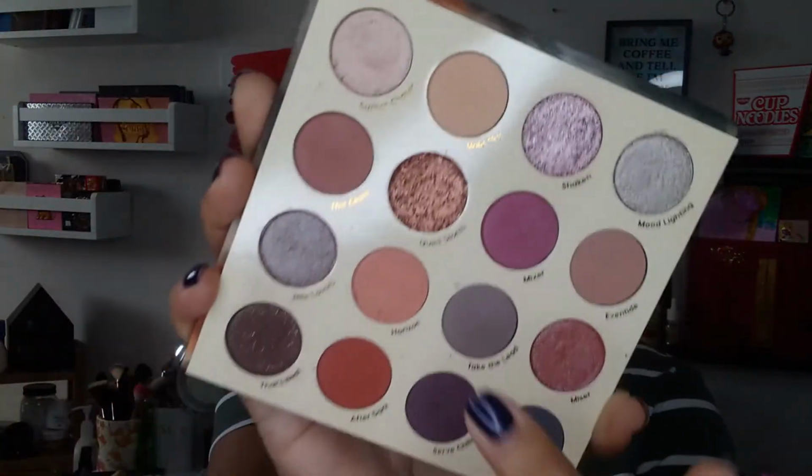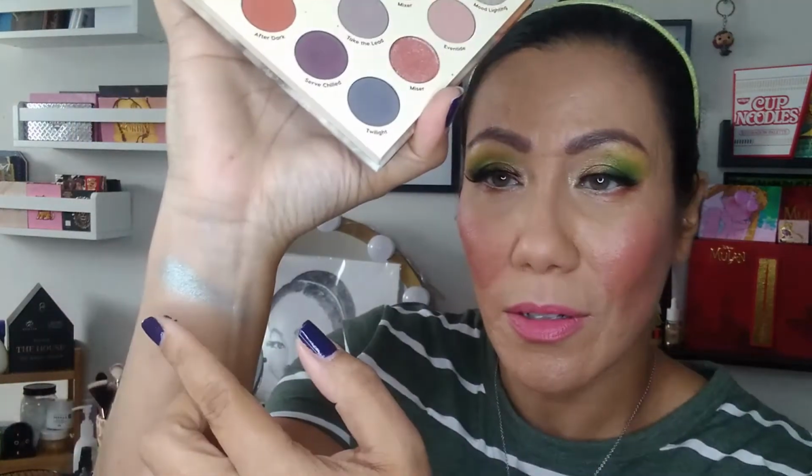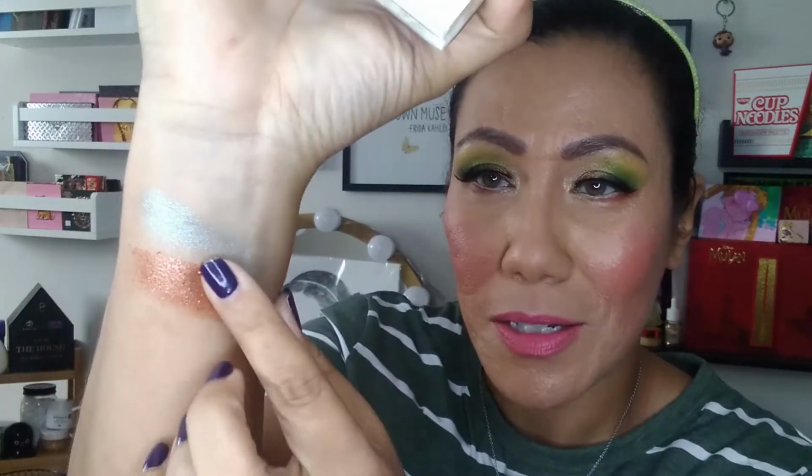This shade right here, which is called Quiet Storm, if you look at it in the palette, it looks like it might be a pressed glitter, but when you swatch it, look at that. This is one of the creamiest shimmers I have ever used, and it's actually a foil. You see that? Oh my Lord, that is stunning. This is probably my favorite shade and formula in this entire palette.